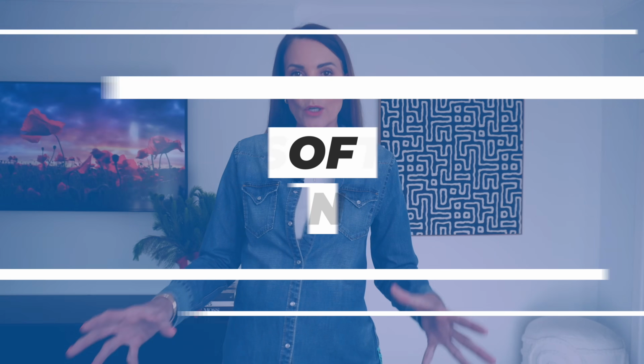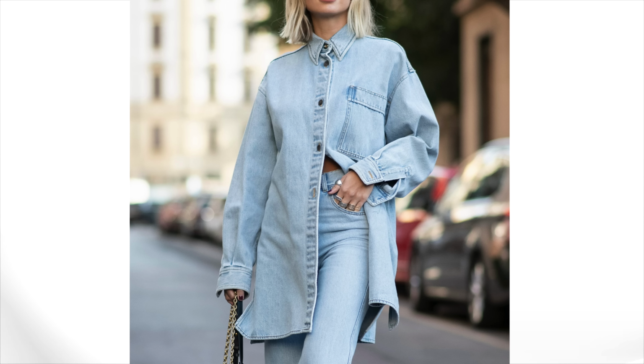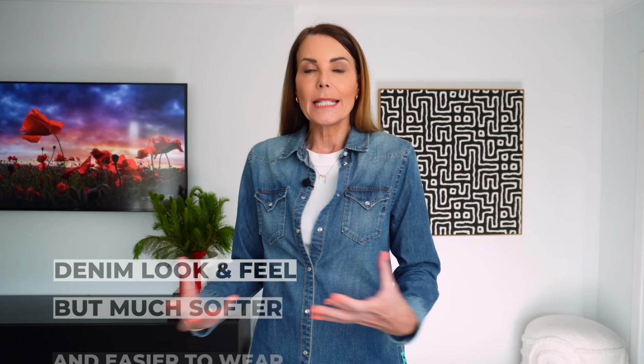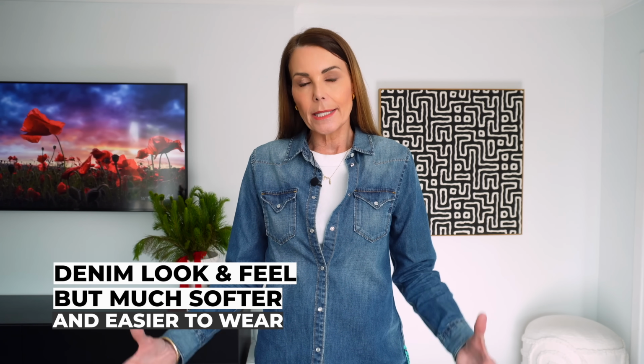And last but not least, there's a real return to a soft denim. Now, this isn't actually traditional denim, but it's a denim look fabric. And the great thing about these pieces is I've seen some beautiful skirts, tops, dresses in this soft denim, and it gives you the advantage of the denim look and feel, but it's a much softer, easier piece to wear.